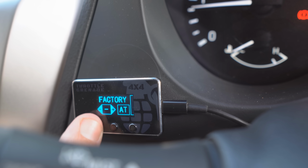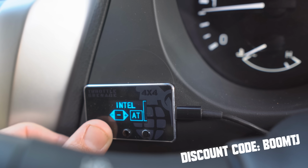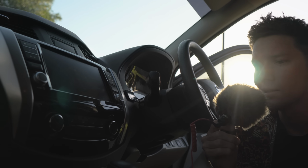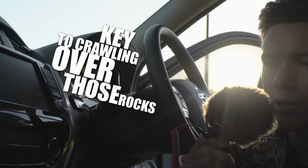We've got the throttle controller, guys. It's the crawl mode. It's my favourite off-road. It really dulls that accelerator right down. Get those wheels turning nice and slow in low range, which is key to crawling over those rocks.